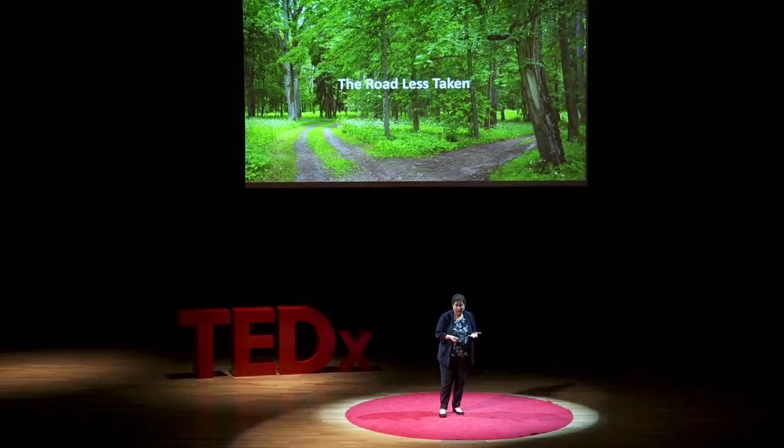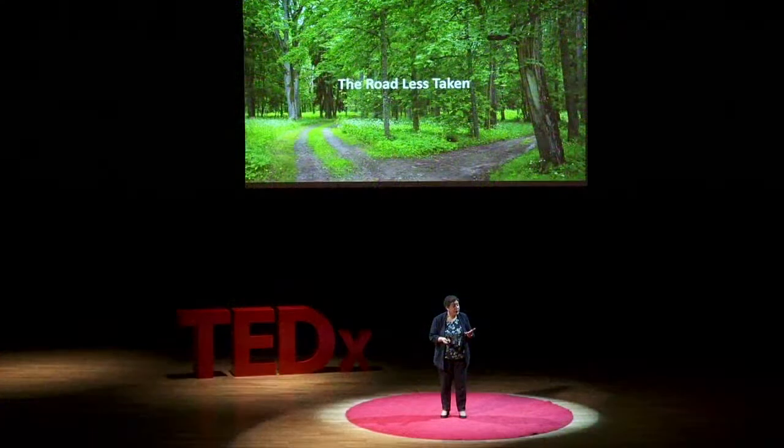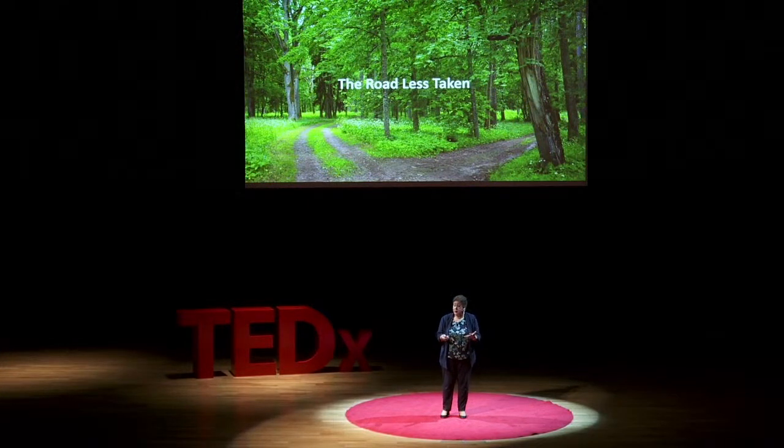In closing, when I was at college, I read this poem by Robert Frost, and it still resonates. I think that is because it encapsulates the need for us to make that change now. Now, I'm not going to read the entire poem to you, but I will do the last few lines, and this is how it goes. Two roads diverged in a wood, and I took the one less travelled by, and that made all the difference. It's time to make a difference.